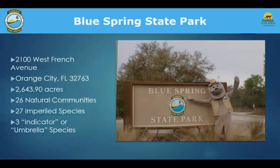If you like, you can just type in the chat if you've been before, if you've never been before. I'm always under the mindset that most people that live within an hour and a half of the park have probably been here at least once in their life, just because it's so well known for several reasons. Other than that, we are located in Orange City, Florida. I do say that because there are several other Blue Spring parks in the Florida Park Service. There's Madison Blue Spring, there's Lafayette Blue Spring, there's Gilchrist Blue Spring, and then we're just Blue Spring.